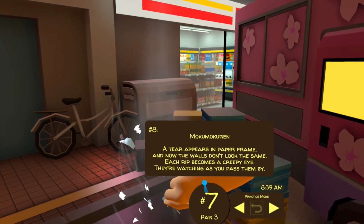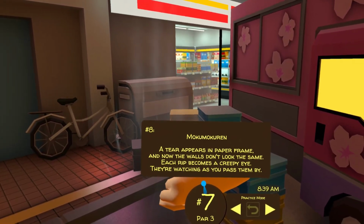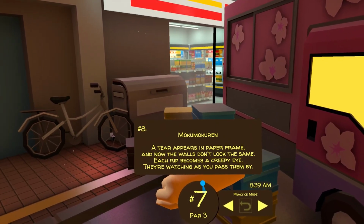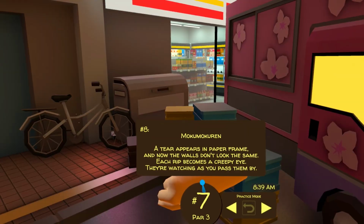Moku Moku Ren. A tear appears in paper frame and now the walls don't look the same. Each rip becomes a creepy eye, they're watching as you pass them by.